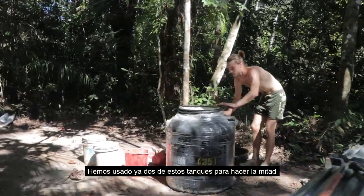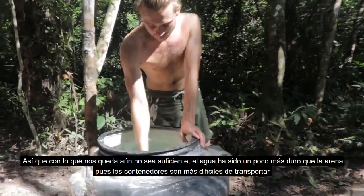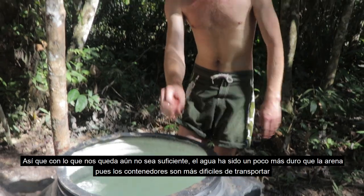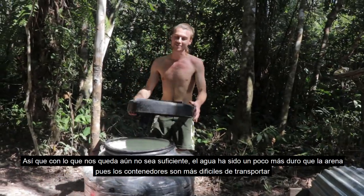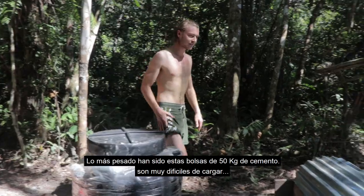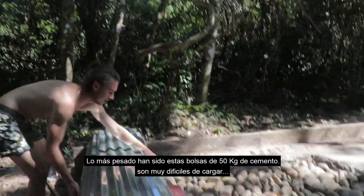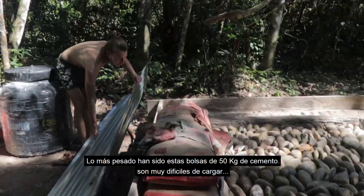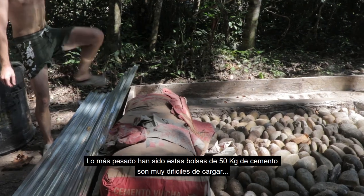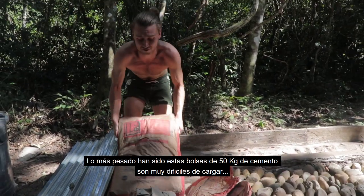We've already used two of these just to do half, so I don't think that even this will be enough water. The water was probably more awkward, more heavy and more tiring than the sand. The heaviest and least fun job that we've had to do to get the stuff is this. 50 kilos each, and they're really borderline unliftable.